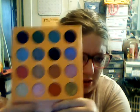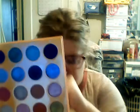Then my last Juvia's face palette is the Magic Mini. Now I did have the Zulu palette. I finished it up, and I've had the Nubian 1 palette. It got wet and molded, so I had to pitch it. I love this. I love the shades in here. You can tell it's got a dip in it, and I do like that shade as well. This shade is very pretty as well.